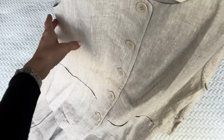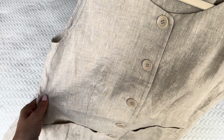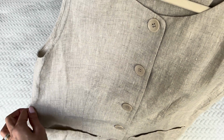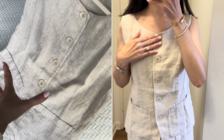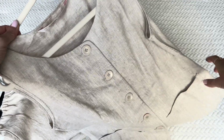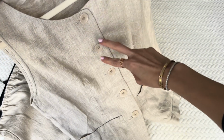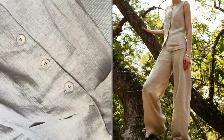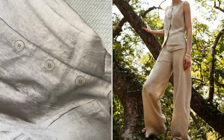I've got more neutrals for spring, summer, especially as it gets closer to summer. This is going to be amazing. So these are really relaxed, breezy, 100% natural linen sets. So I'll show you. This is the top. It's like this elongated vest look, and you don't have to wear anything underneath. It's sleeveless. Your armpits can breathe. You've got the buttons going down. I've actually seen a lot of outfits with this look online from various different brands. So maybe this is in now.